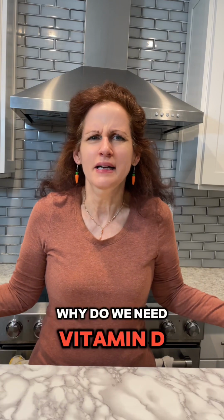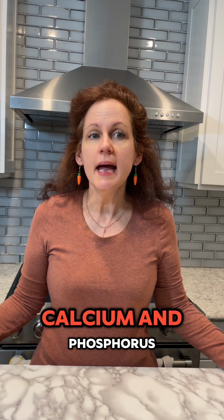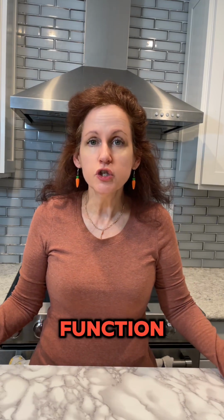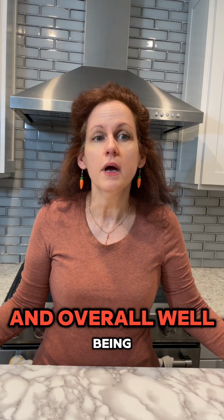Why do we need vitamin D? Well, they're essential for bone health. They aid in the absorption of calcium and phosphorus. Vitamin D also supports immune function, cell growth, and overall well-being.